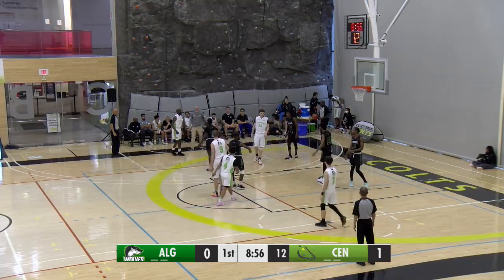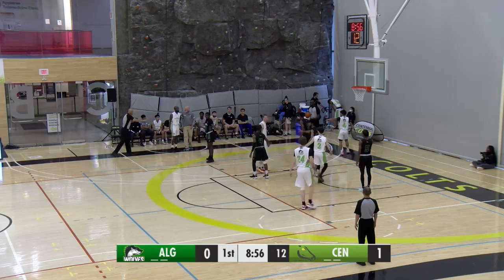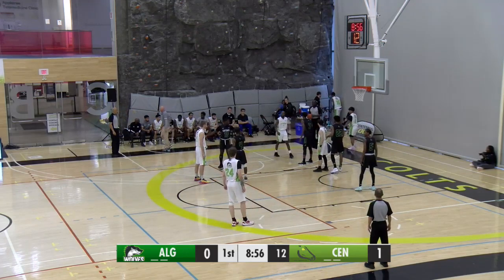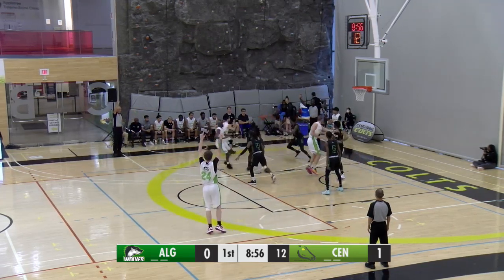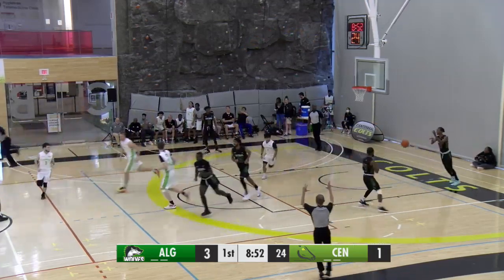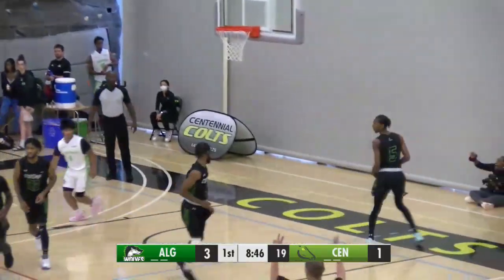Looks like the ball will stay with the Wolves. One thing to note here early on is a little bit of a size difference between these two teams. The Colts on the smaller side. Meanwhile, Algonquin has Ted Braden there in the middle, number 9. And that is a three-pointer. And it is knocked down by Carter Normand.